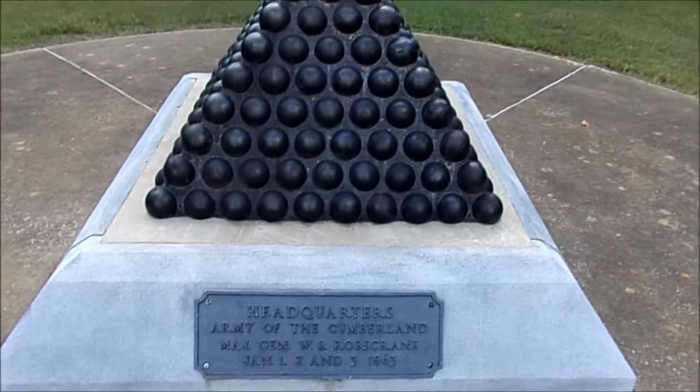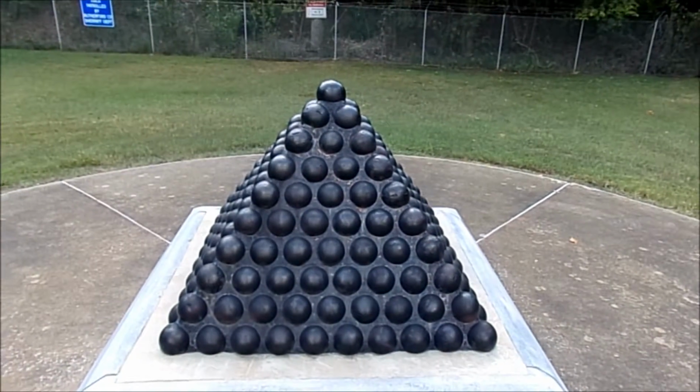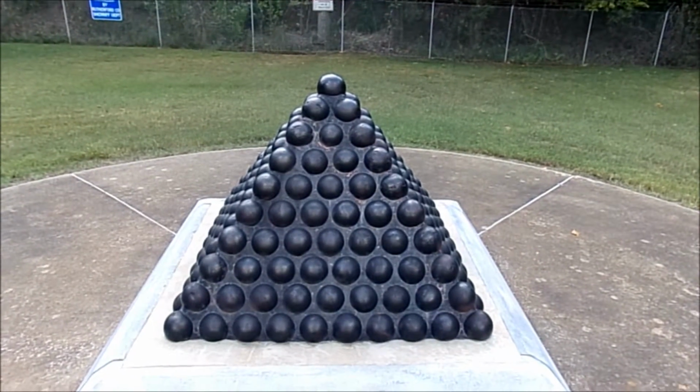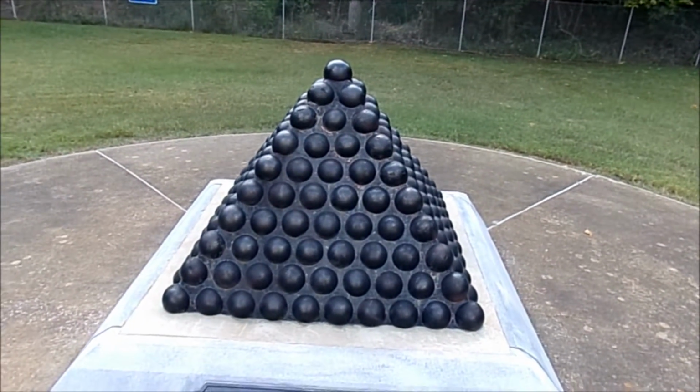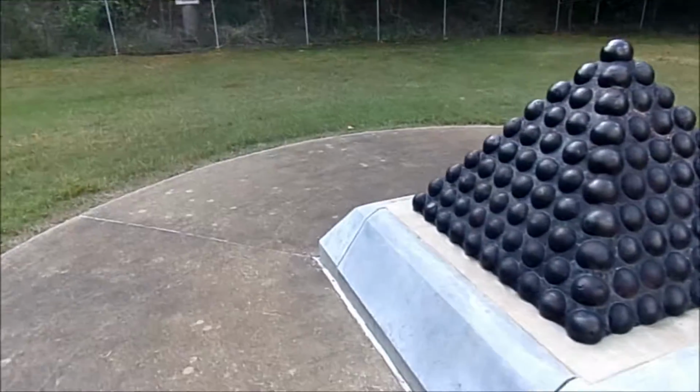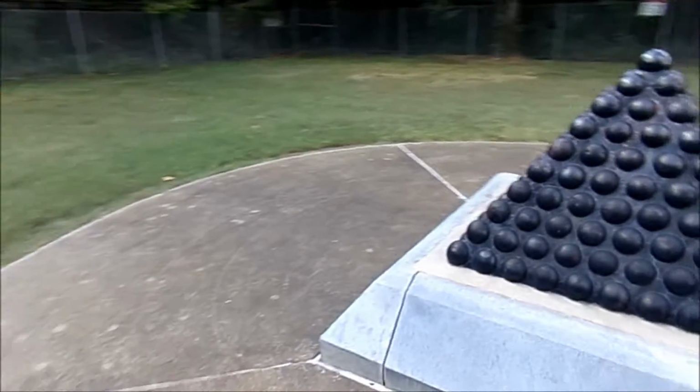And this is his little memorial here. They've got the memorial for the location. But, you know, that's it. That's all that's left.